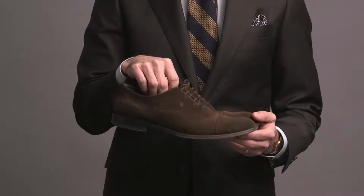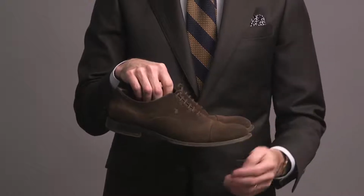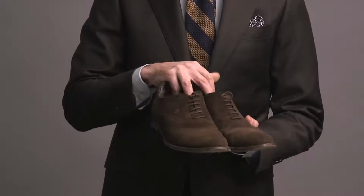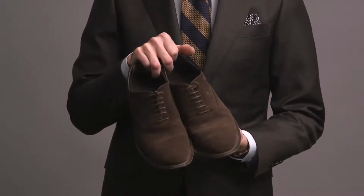Here's a real workhorse pair of shoes for me. These are by Tod's. They're in a dark brown suede cap toe. These, as you can see, get a lot of wear. It's a really easy to style kind of casual shoe that looks awesome with jeans and also very nice with a jacket and trousers look.